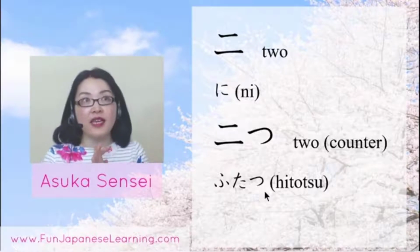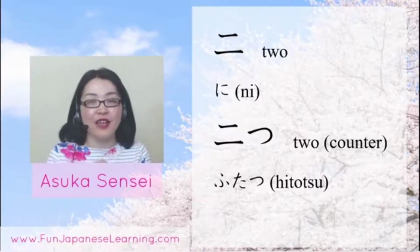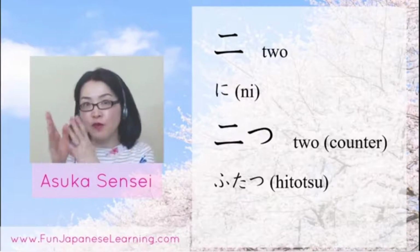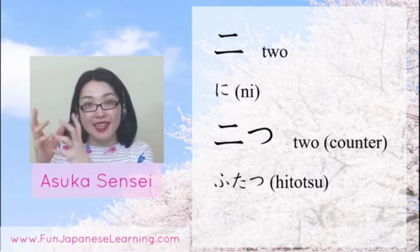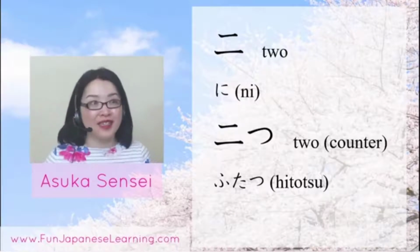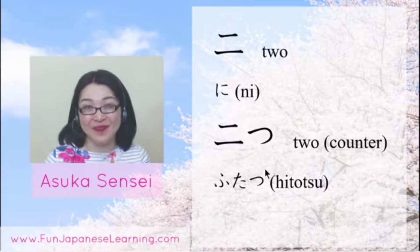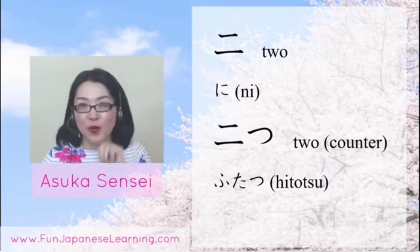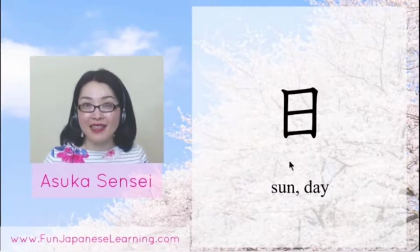So that's the way Japanese kids learn how to pronounce kanji characters. It's very difficult to just focus on the character, but actually we focus on the word. Okay, so we learn, okay, in this word we pronounce this kanji character as futatsu. Okay, so you've already learned four words.